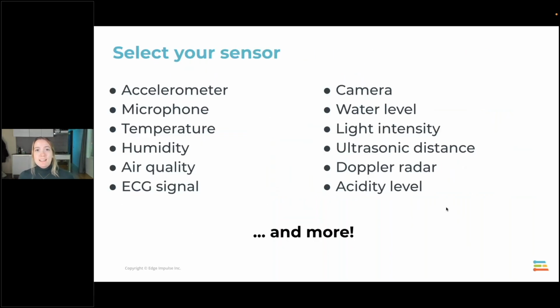So your first step is select your sensor. Today, we'll be looking at audio, microphone data, and images from a camera, in this case, the Himax camera on the Arduino PRO. But you can also use almost any other sensor as long as it has high resolution data. So things like accelerometers, temperature, humidity, air quality, ECG signals, camera for images and video data, water levels, light intensity, Doppler radar. The list is almost endless. If you can buy a sensor for it on any website, you can most likely apply machine learning to it.